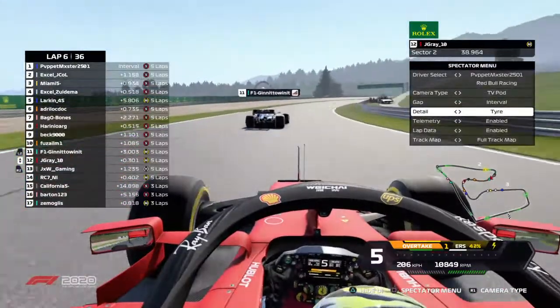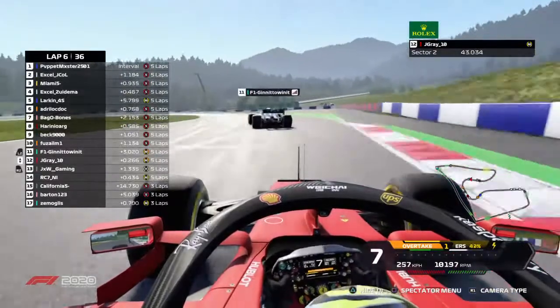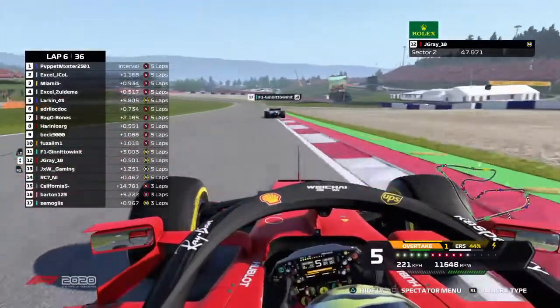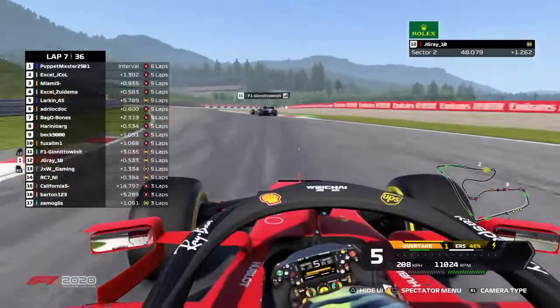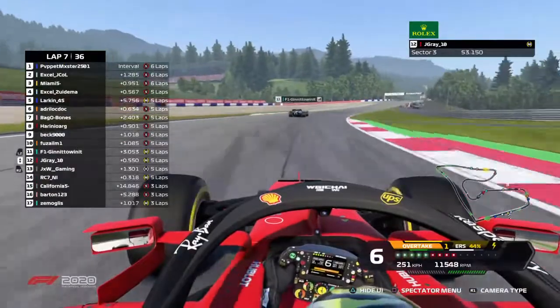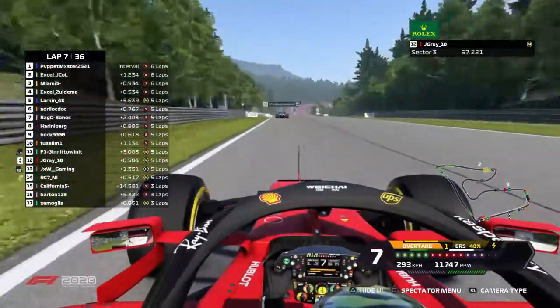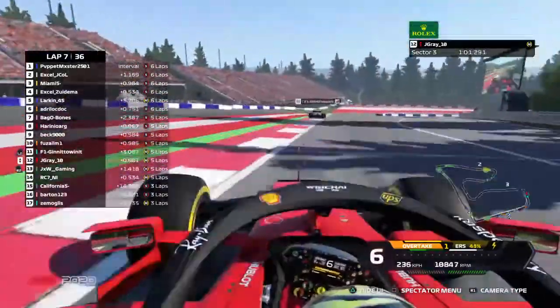Let's get this changed and see what tires everybody's working with. Larkin, the first of those medium runners. Everybody else in the top 10 on the softs. Everybody outside the top 10 who has not pitted, on medium tires with the exception of JX. And then those drivers who did pit on lap 1, California and Barton choosing to go onto the softs.